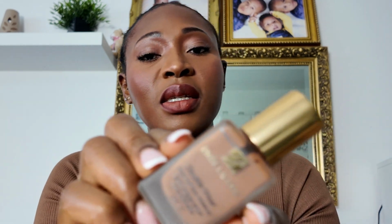Another full coverage foundation that I like. This is OG and it has been in the game for a very long time. Do you know why I like this foundation? When I was going through my acne phase, this is the only foundation that I could put on my face and it wouldn't feel irritated. Anything I put on my face would get irritated immediately and start itching me. This is the only foundation that didn't do that.